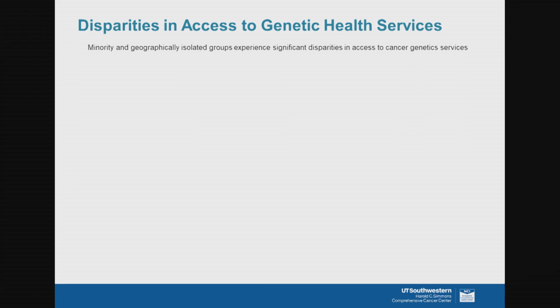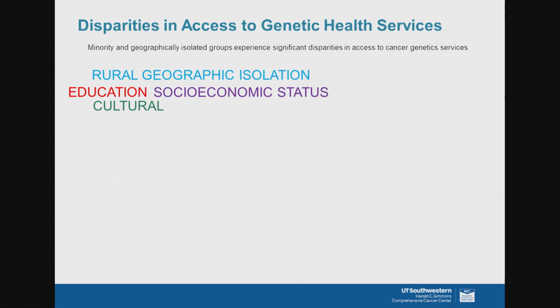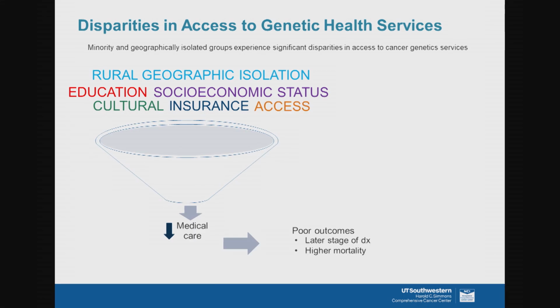We know that in underserved populations, there are several other barriers that can prevent people from seeking medical care. This in turn leads to poor outcomes, such as later stages of diagnosis or higher mortality, which lead to higher treatment costs and a bigger financial burden on the families. And this, in combination with the previous barriers, can lead to a cyclical process for these patients and families in these underserved populations.